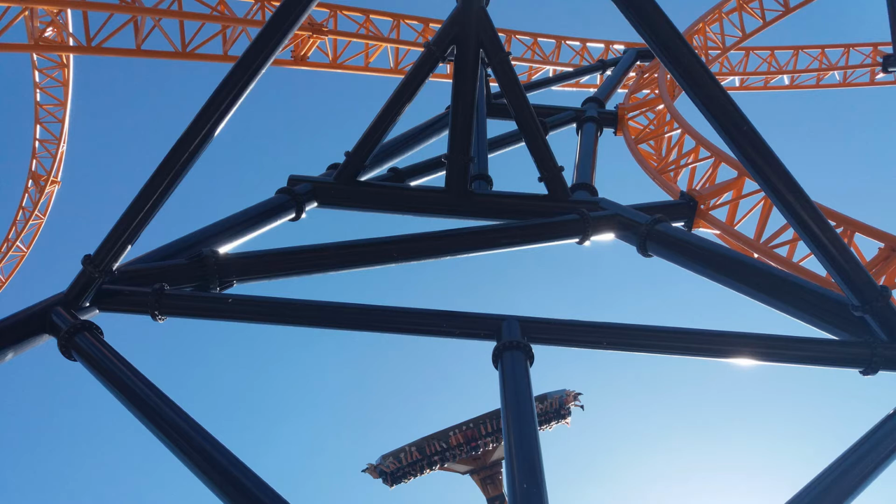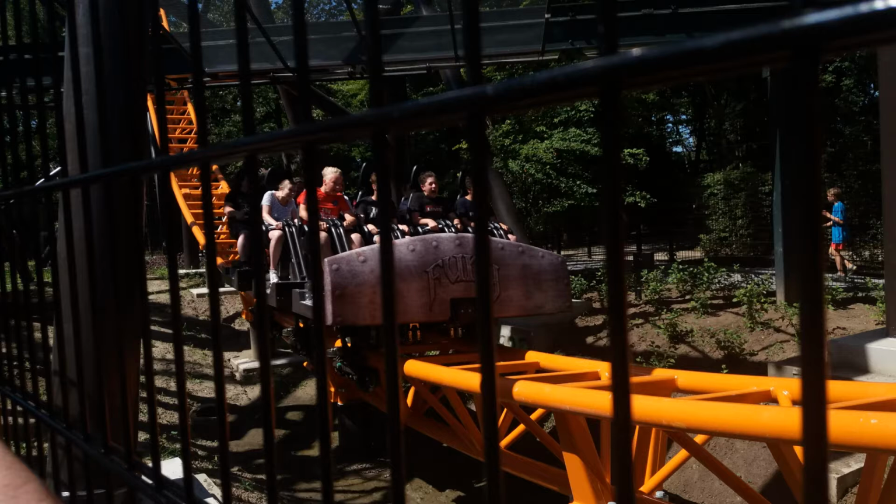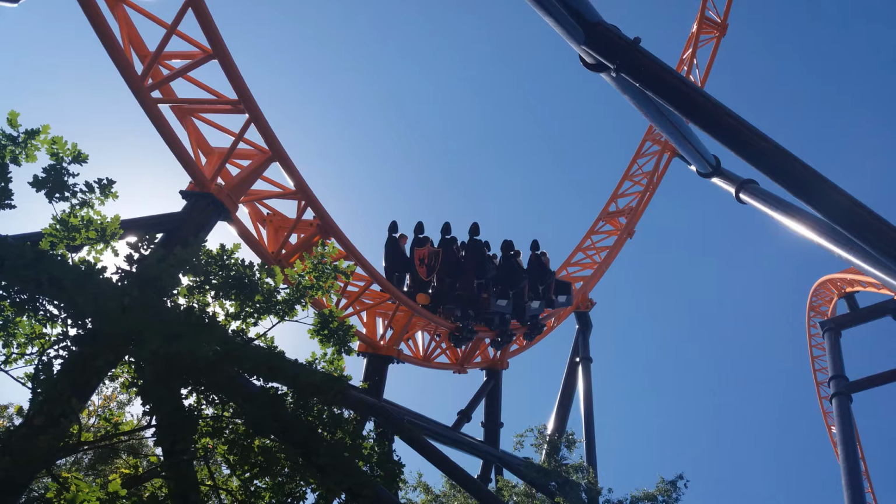What makes Fury special is the fact that you can choose if you have a forwards or backwards ride. When the queue comes in the station, it splits in two. If you go to the left, you are guaranteed a forwards ride, or if you go to the right, you can vote with the buttons on the restraints if you go either backwards or forwards.